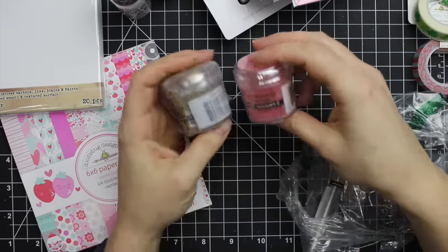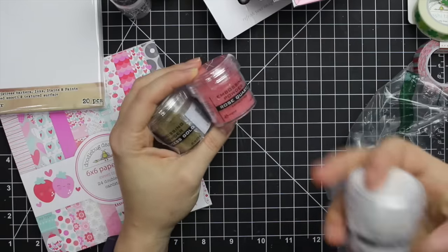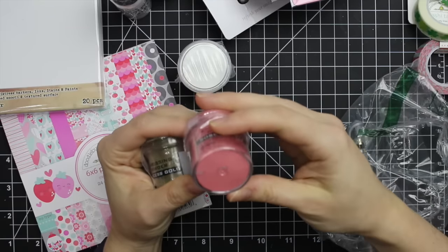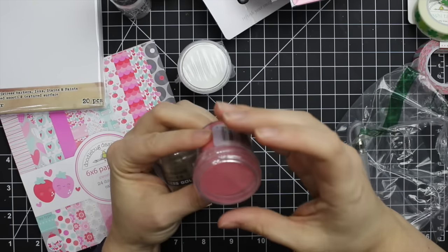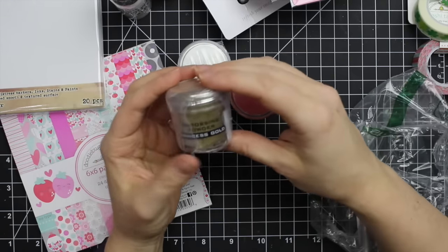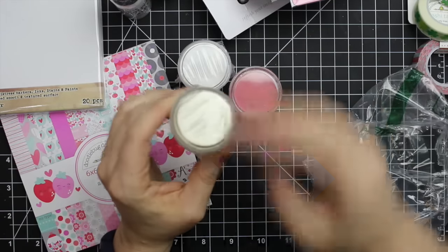And then I got, oh, they seal them up now, that's good. Three different embossing powders. Got super fine detail white Ranger embossing powder. I got rose quartz, which is really pretty. I think it's more of a transparent. I was just kind of thinking Valentine's products. And then I got princess gold embossing powder.